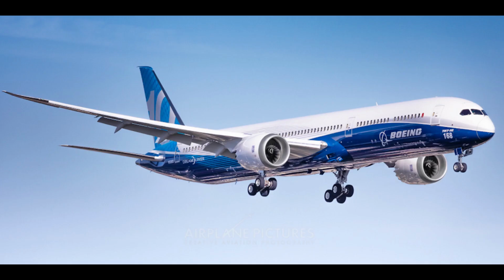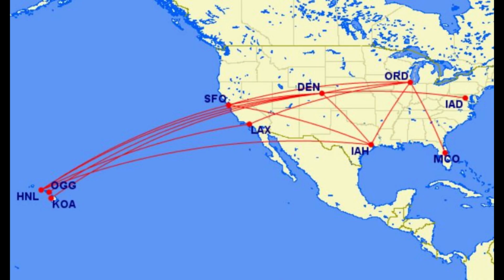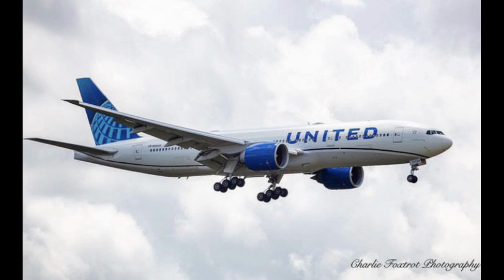But what if there was a different, more dense configuration to this aircraft, one that would have around 30 seats in domestic first class instead of Polaris, as well as around 300 in economy? That could replace the Boeing 777-200 domestic routes, including flights to Hawaii, some transcontinental, and some of the hub-to-hub flying that United currently does. I think that would be a great purpose for this aircraft type, and in this case, it would be replacing around 23 aircraft, the domestic 777s.